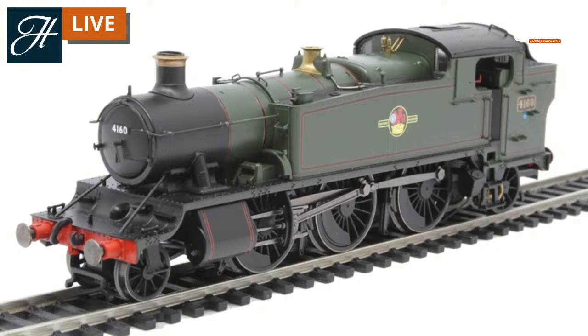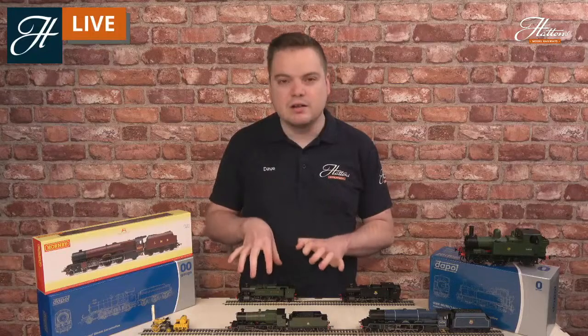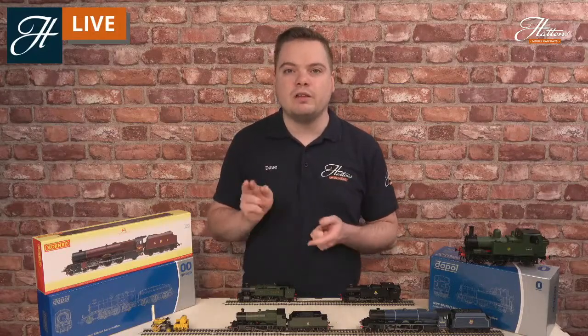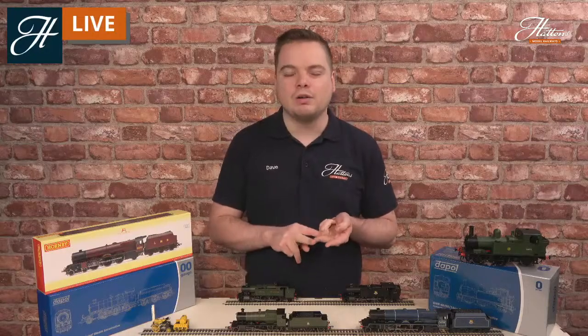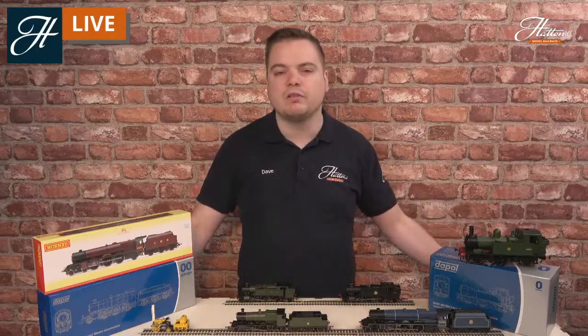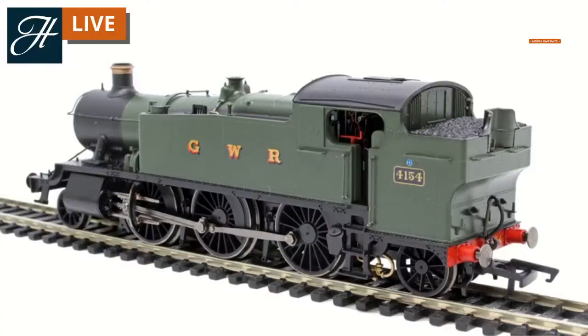But again, although it was a great release for its time, it began to become more dated alongside higher quality models that were coming through. So the market really was there for a brand new super detailed Large Prairie that we see here. Holmby's model covers the 61XX, 5101, and 41XX variations of these locomotives, and as they have done with the Princess, they have carried in lots of different minor tooling variations to make sure each locomotive is as authentic as it possibly can be. So the great option here is you can have lots of different liveries again.